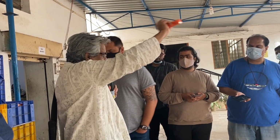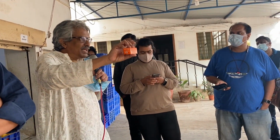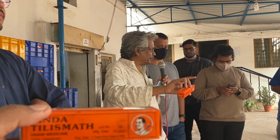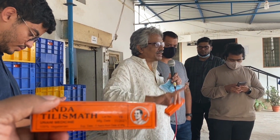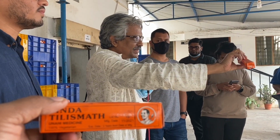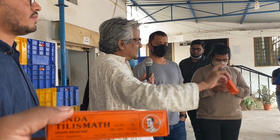We have a Habshi Ghoda here. What is important about the Habshi is that they are people who are supposed to be of a very healthy, strong physique. They don't fall sick. That's why they are the people who protect the king. These are the bodyguards of the king. So what you're doing with this is to say that this Zinda Tilismath is your bodyguard. This Zinda Tilismath has the approval of the king.